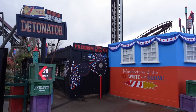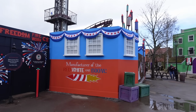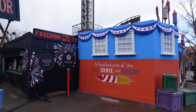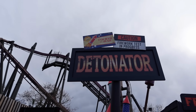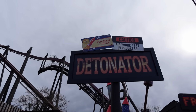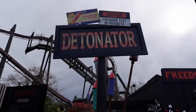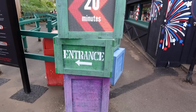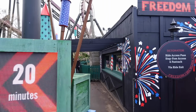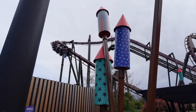Oh, Detonator is looking awesome with this new theme. I really like it, and I can't believe how much more has been done since we had our walk around with Russ just a few days ago. It looks fantastic. All the signage just up there, fireworks testing process, red, white and boom, our biggest 4th of July fireworks event. I just love all these little signs, and the fact they've integrated the cue boards into the boxes for the fireworks there as well.